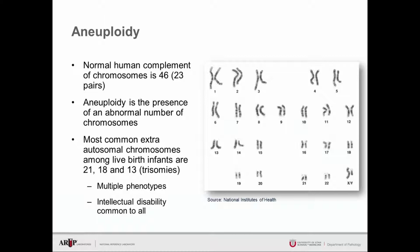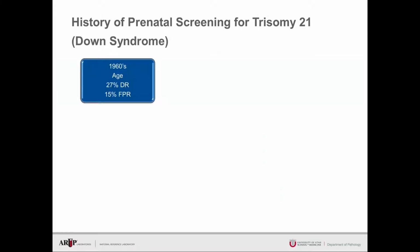The most common aneuploidies among live-born infants are those in which 3 copies of either chromosome 21, 18, or 13 are inherited. These are referred to as trisomies because of the extra chromosome. The phenotypes of trisomic individuals vary substantially depending upon the chromosome that's actually inherited, but intellectual disability, sometimes severe, is common to all. Because it's the most common trisomy among live-born infants, I want to start with a historical review of prenatal screening for trisomy 21, also known as Down syndrome.